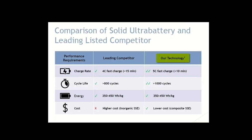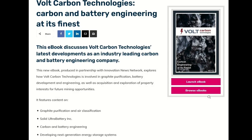Okay, I'm going to get into the summary here now. Here's a little graphic of their leading competitor versus them, and the specs are way better. You've got 15 minutes charge here versus 10 minutes, 800 cycles to more than 1,000 cycles, and lower cost. Okay, this is important because these guys have much higher costs. And basically what it boils down to is, this is carbon and battery engineering at its finest.